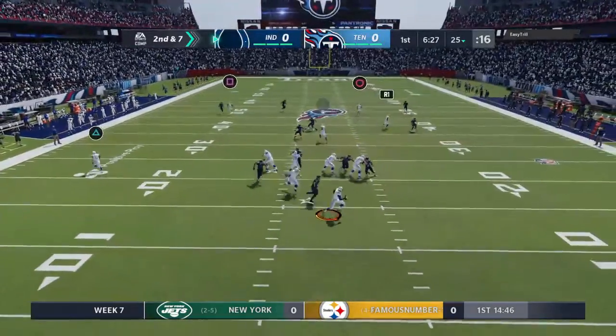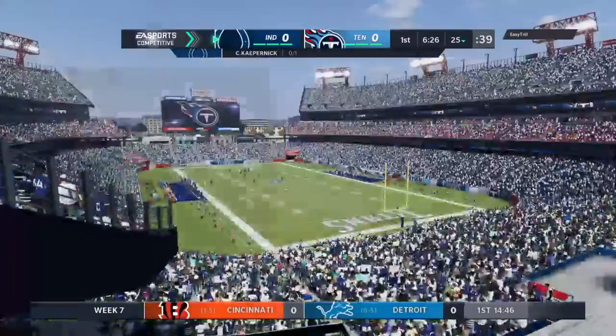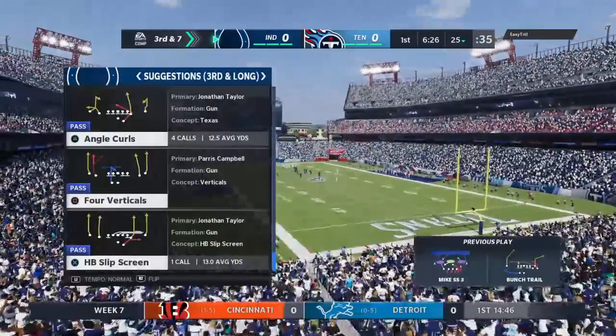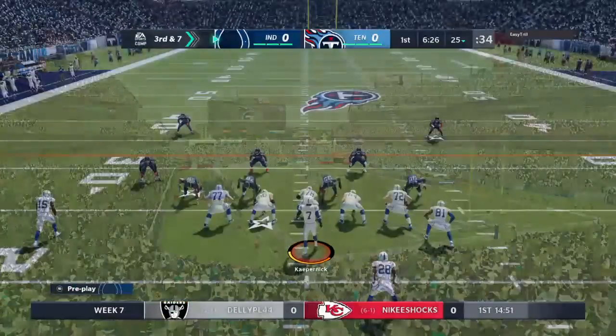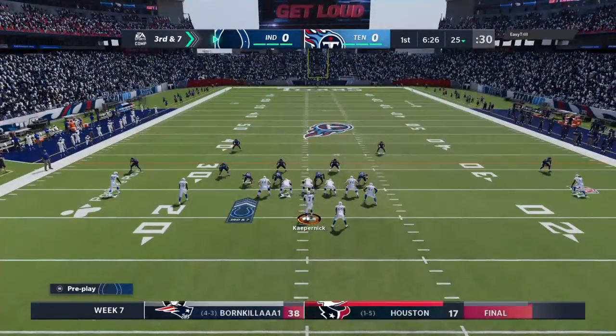Working from the gun, it's Kaepernick. And seeing nowhere to throw, he chucks this one away from harm. Incomplete. Now it's 3rd down. A tough spot here on their opening drive. This is 3rd and 7.